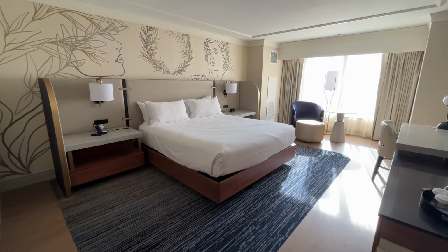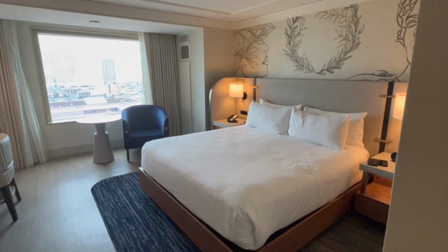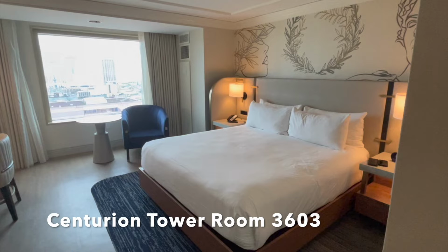Let me see. Oh, the flooring. I like the flooring of this room. I don't remember if the Centurion Tower flooring was like this. This Centurion Tower was all carpet. I like the part of it being carpet and the other part being planks. And then closer to the exit is tiles.